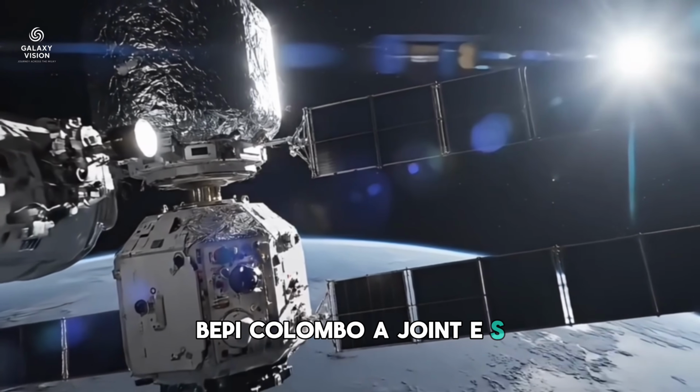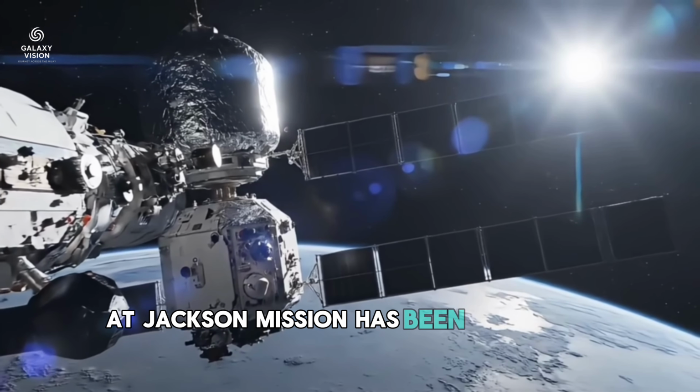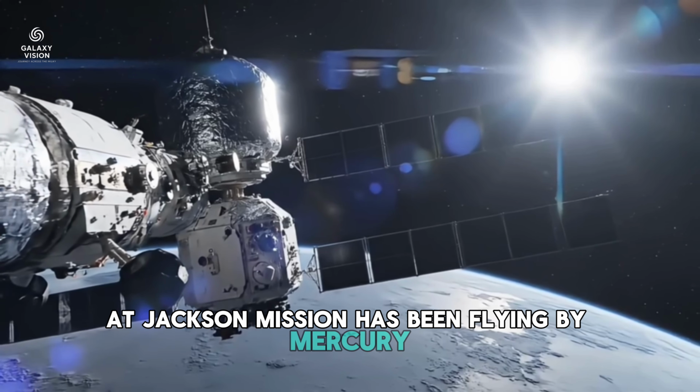BepiColombo, a joint ESA-JAXA mission, has been flying by Mercury, capturing crisp images and sampling the environment on its way to orbit. Soon it will split into 2 orbiters to study surface, field, and exosphere in tandem, poised to refine everything we think we know.